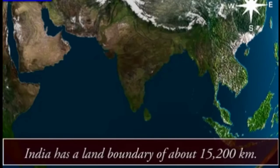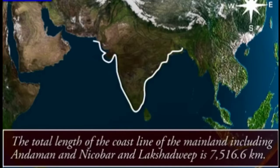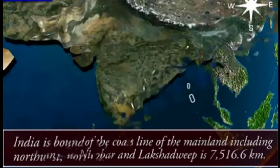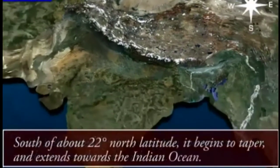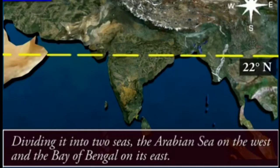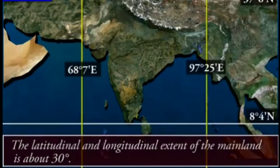India has a land boundary of about 15,200 km, and the total length of the coastline of the mainland, including Andaman and Nicobar and Lakshadweep, is 7,516.6 km. India is bounded by the Himalayan Mountains in the northwest, north and northeast. South of about 22 degrees north latitude, it begins to taper and extends towards the Indian Ocean, dividing it into two seas, the Arabian Sea on the west and the Bay of Bengal on the east.